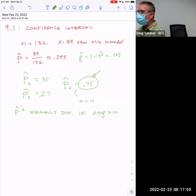Because as I said right here, this is really important. If you only check with 4 people, there's a lot of room for crazy to happen, right? Like maybe all 4 people that you check saw the old woman, and therefore now all of a sudden you have 100%. Again, does that feel right to you? You got to go with a lot of people, or you're just not going to get a very good answer. So they're only going to be normally distributed if n is big enough.